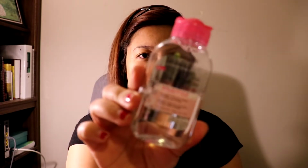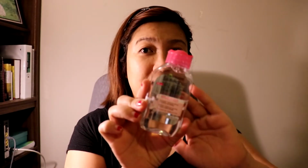If I'm not in the mood to wash my face, I use the Garnier Skin Active Micellar Water All-in-One. It's for normal and sensitive skin. It says it cleanses and removes makeup, and no rinsing is required. So if there are days when I'm too lazy to wash my face, I just use this. I just bought the small product.